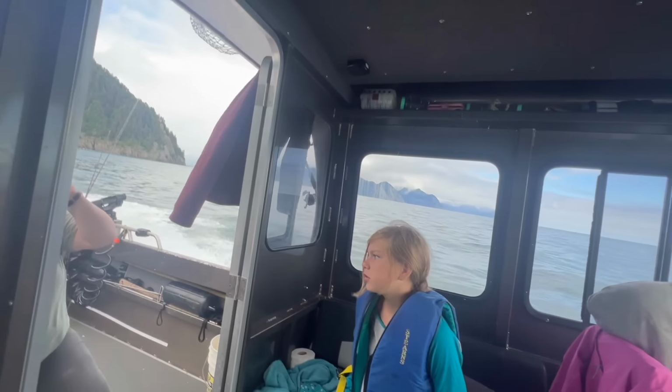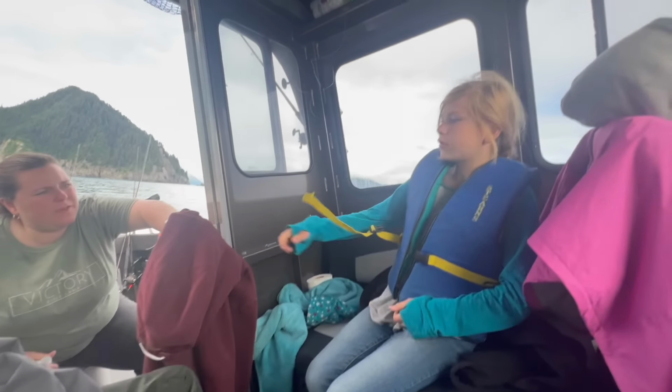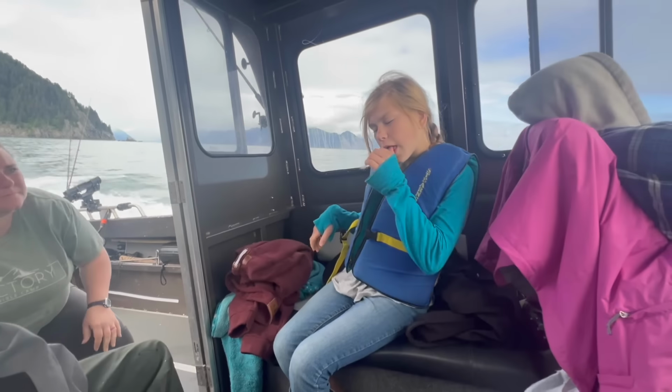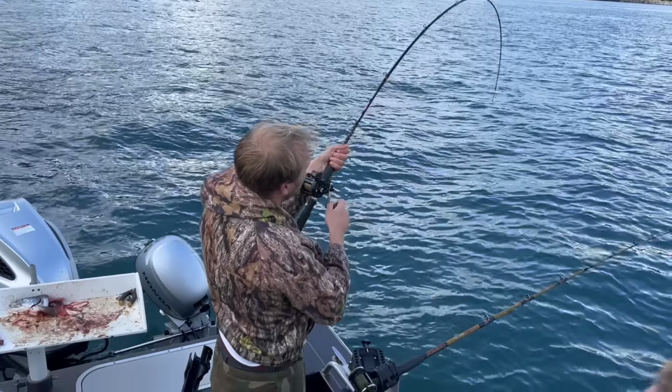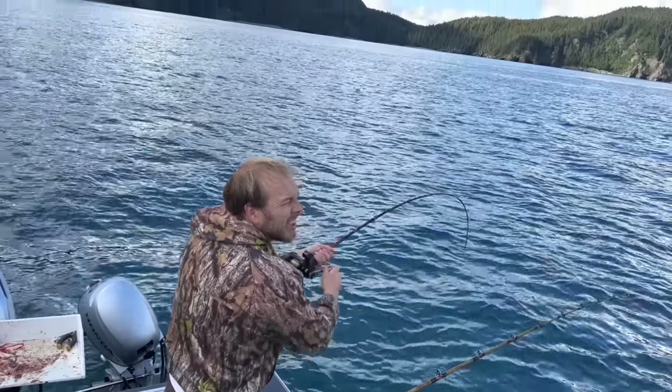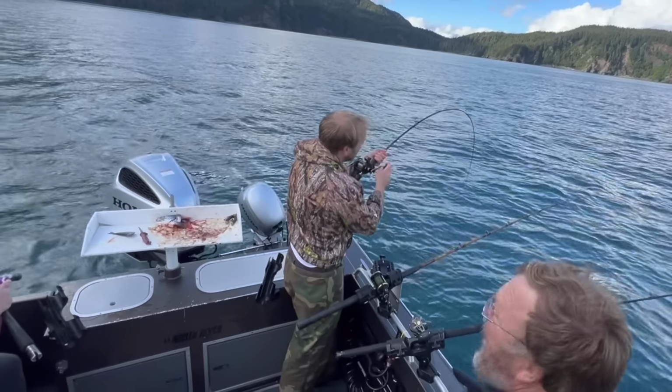Cleared up for us though, so that's cool. Can you put it in there? 9 halibut, a few cod, and one silver in the boat. You know what it is? An arrow squid. I've got them out here.